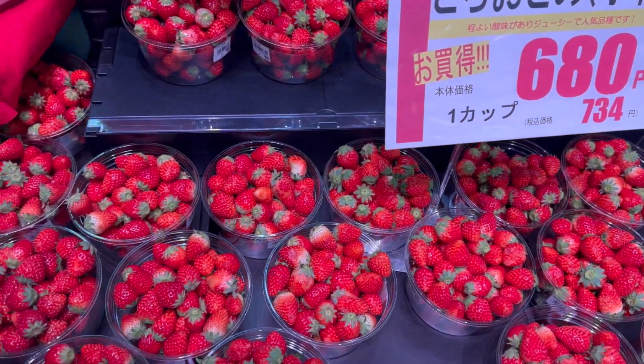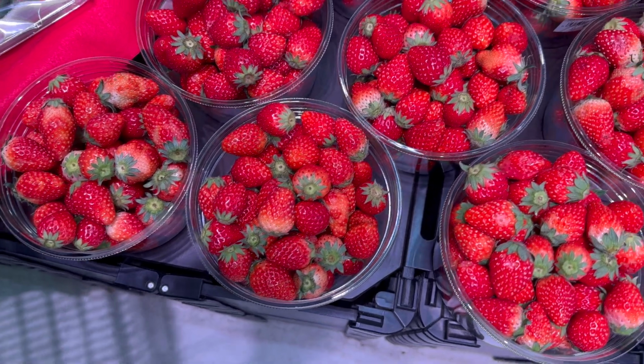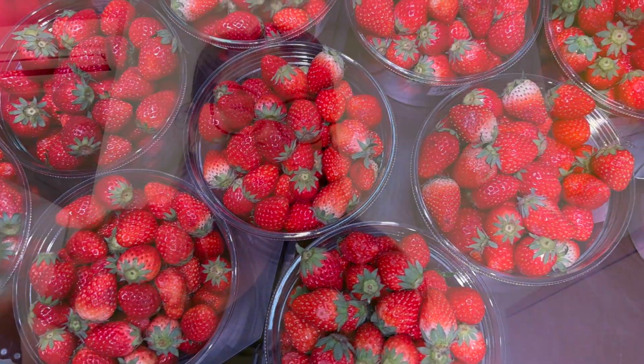We also stopped off at this other shopping mall on the way back to the hotel. That was called Sunshine Mall. It was not a fancy mall at all. On the bottom, they also had a grocery store. And they were selling mikan. And mikan, if you don't know, is an orange. It's a special orange that's grown only in the south of Japan, apparently.